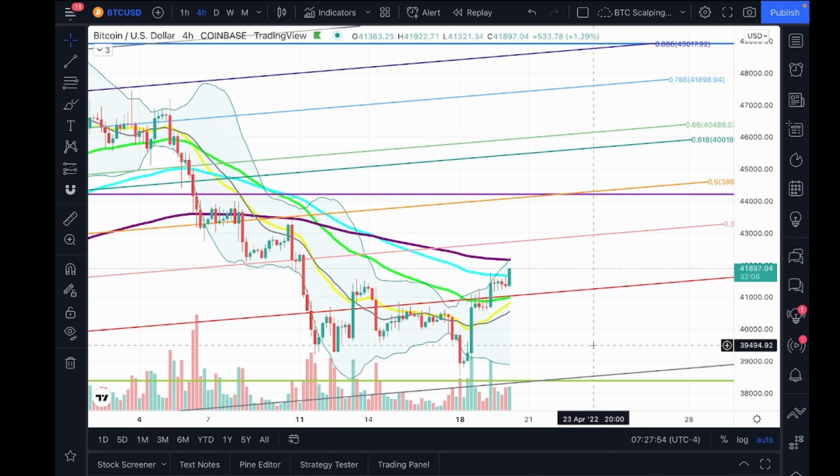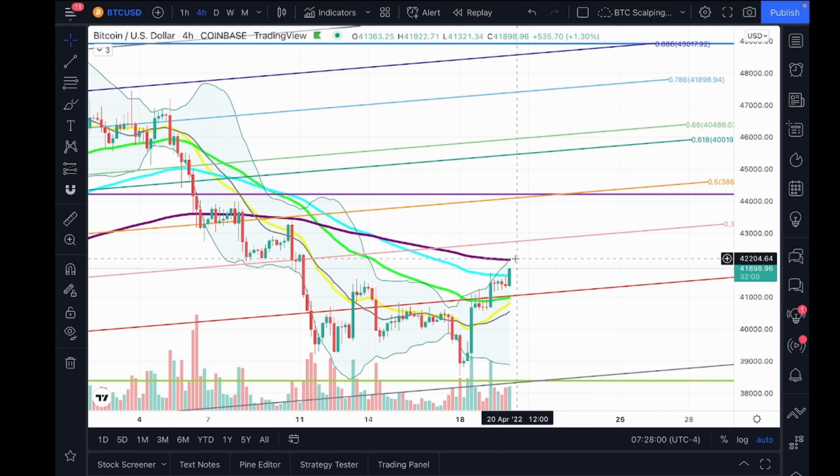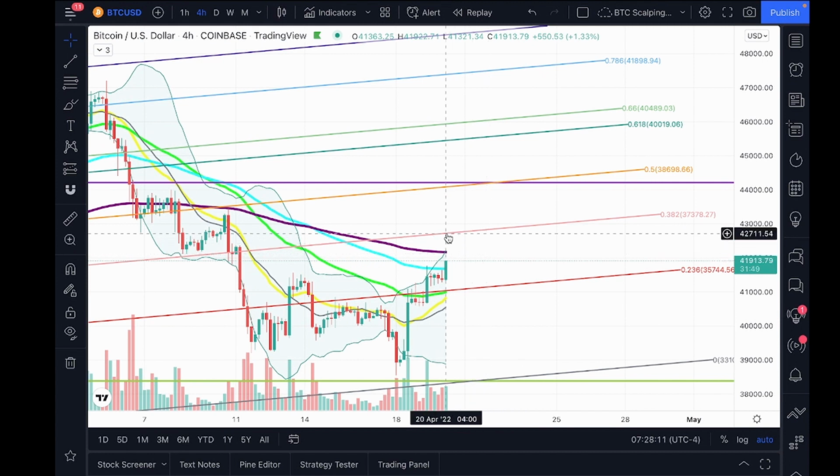So by the time you get this video, you'll be seeing what the next 4-hour candle is doing. We want to see the 4-hour candle test to the 200. That would be really, really good. That's 42,200. If we can get the candle to there and above and close, that will show a lot of strength. Of course, we have a lot of resistance right here at 42,800, and we have a lot of resistance around 44,000. But we can slowly get to those levels after we have open and closes here.